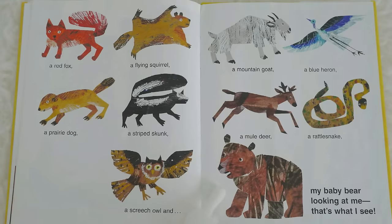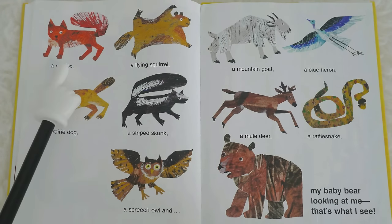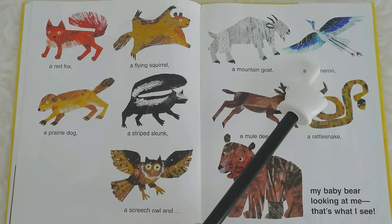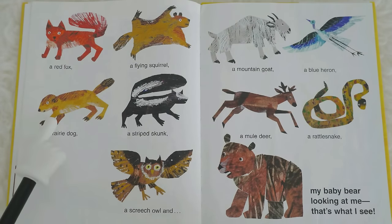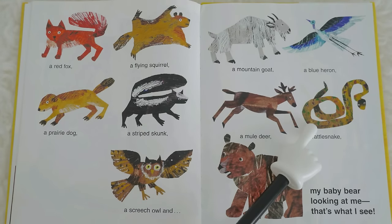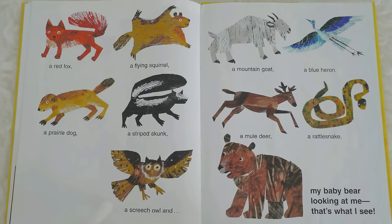So let's read it a little bit fast. Mama Bear says, I see a red fox, a flying squirrel, a mountain goat, a blue heron, a prairie dog, a striped skunk, a mule deer, a rattlesnake, a screech owl, and my baby bear looking at me. That's what I see.